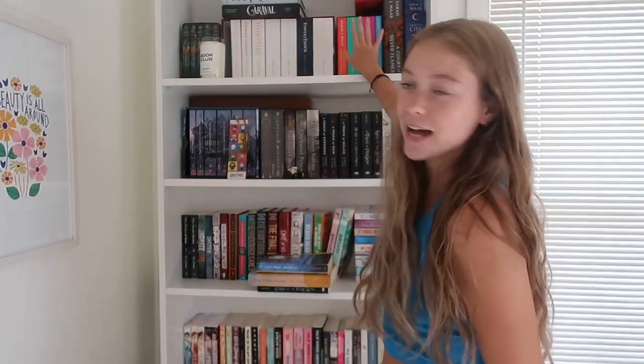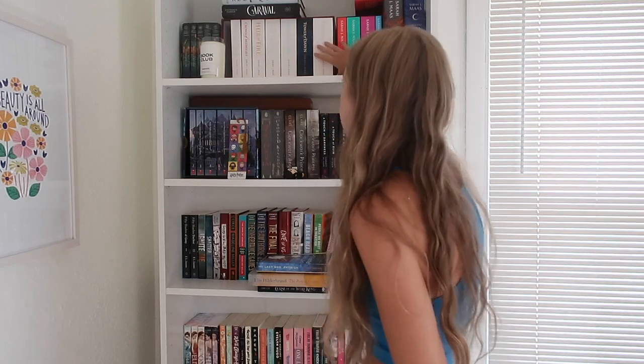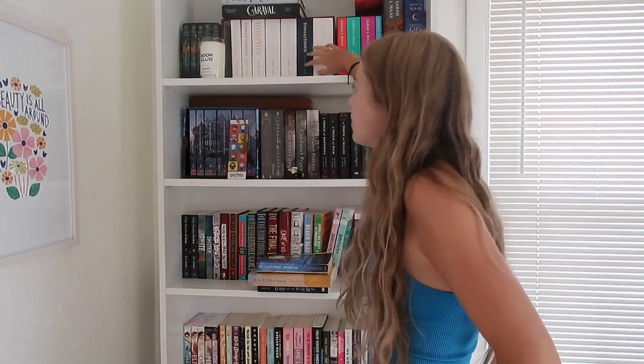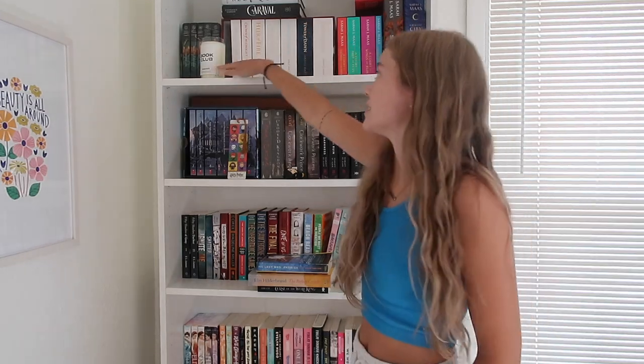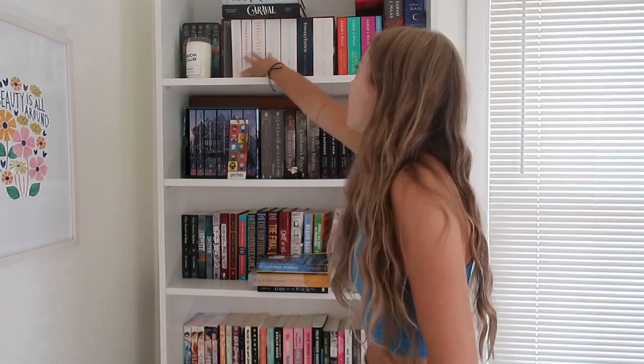But they're all my Sarah J Maas books. So I have my Throne of Glass series. These are like the white covers. Some of them are not white. There's like 2, this one and the Assassin's Blade are not. But as you can tell, there's one missing because I just started reading it and I'm reading Assassin's Blade first. Then I'll read all the rest.